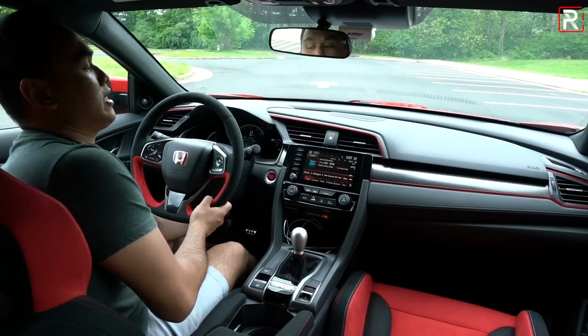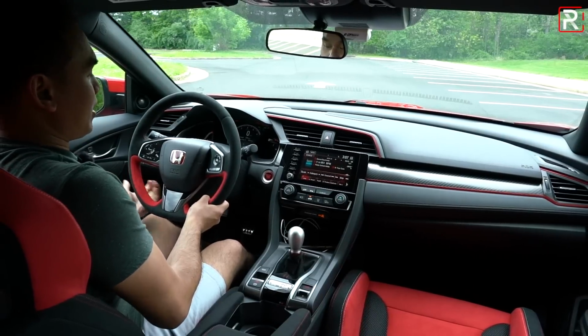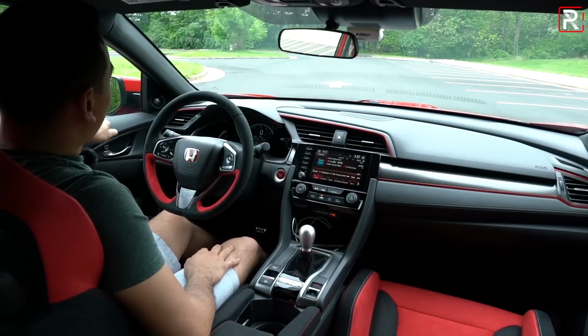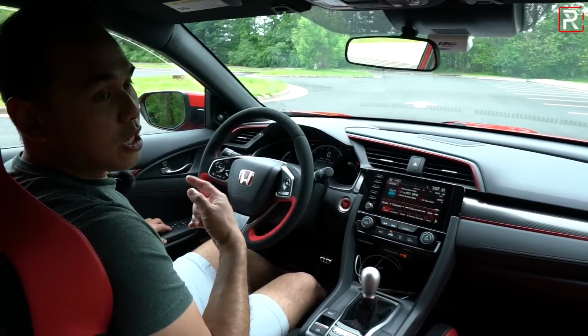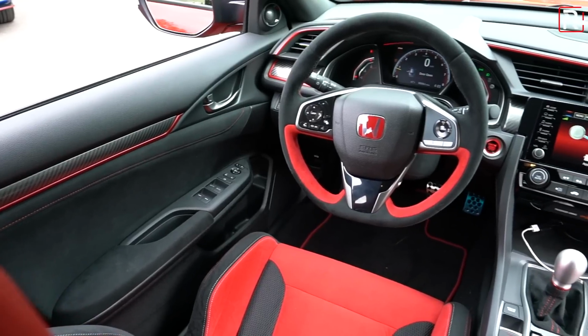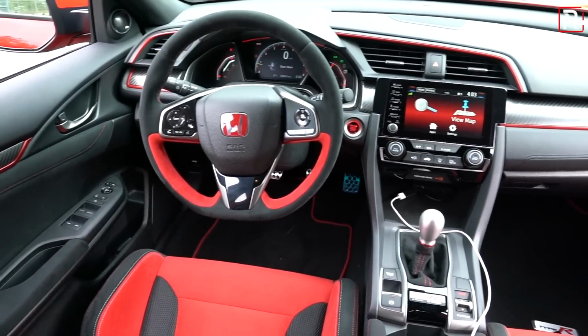The steering wheel still adjusts for tilt and telescope, but the adjustment lever is all the way down here at the bottom of the column. The door panels are also soft touch. You have one touch up and down for both of the front windows, but not for the rear windows. And really, the Civic Type R's cabin is very open, it's very airy.